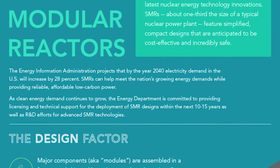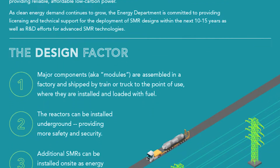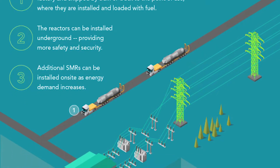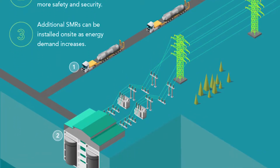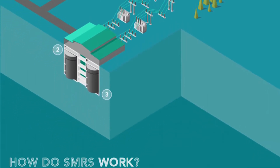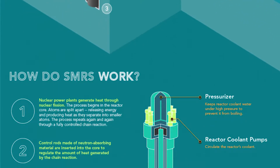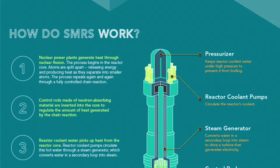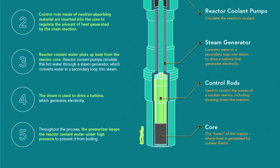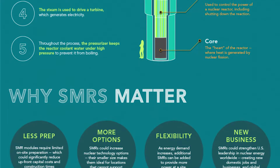New designs in nuclear reactors, such as the Small Modular Reactor, or SMR, offer many advantages and safety features not included in the reactor at Fukushima. SMRs require less on-site preparation, significantly reducing costs. They're only 1/3 the size of typical reactors, which makes them ideal for areas with little or limited space, and they are flexible. As energy demand rises, additional SMRs can be added to meet the electrical needs. They can be built underground, increasing security, and they are incredibly safe.